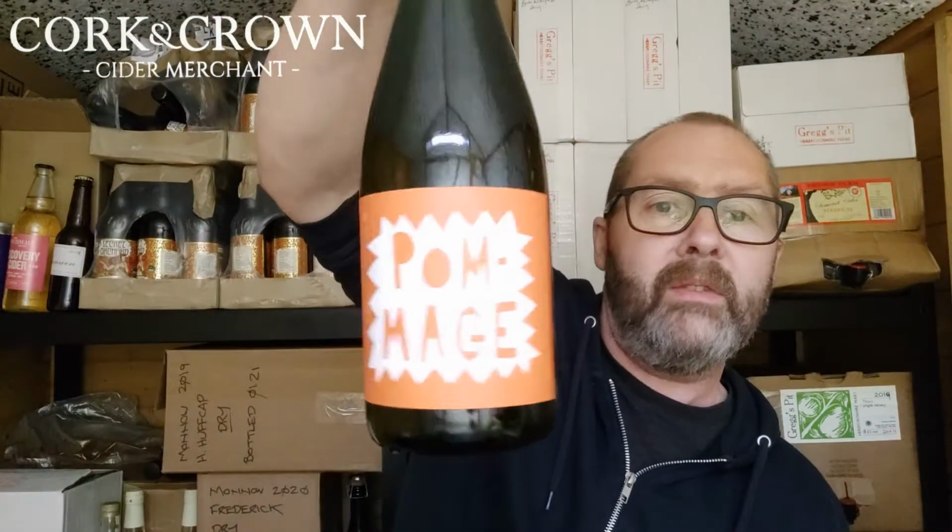I've got several bottles from these guys to try, some of which are sampled, some of which they don't sell anymore. I was just gifted them. But I've also got, what have I got? Oh, Pomage to try as well. So this is their pear in this one, which is pretty cool. I think it's pear, Pomage.